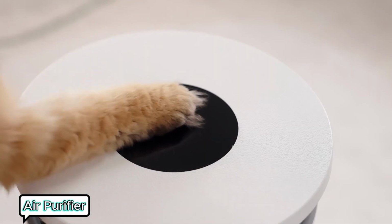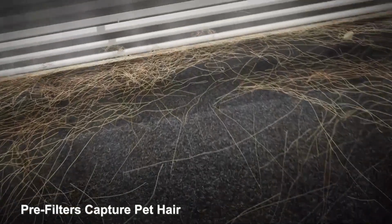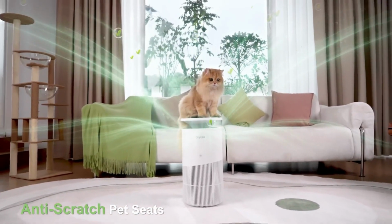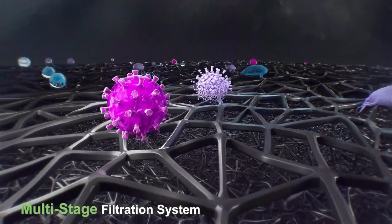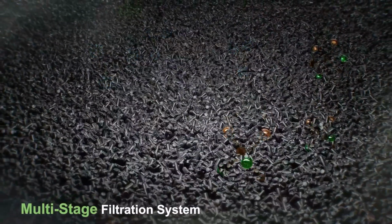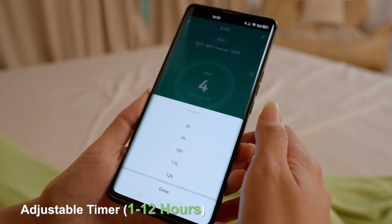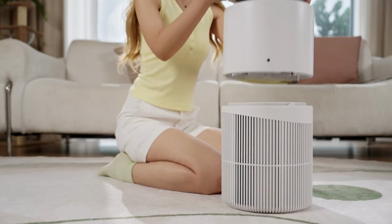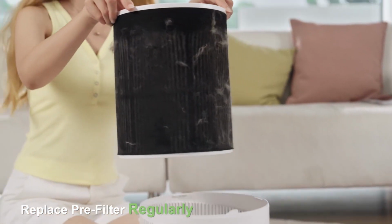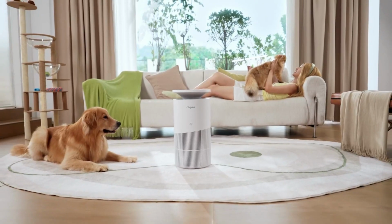Breathe cleaner, fresher air with this powerful air purifier designed for large rooms up to 3,620 square feet. Featuring an H13 True HEPA filter, it effectively captures pet hair, dander, pollen, and odors for a healthier home environment. With 360-degree air intake, smart Wi-Fi control, and auto mode, it adjusts effortlessly to your space. Ultra quiet at just 22 dB and equipped with a pet lock, it's perfect for peaceful, worry-free living.